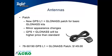And then finally, a bit of detail on the patch antennas for GLONASS. Unlike the RX-830, where we have one antenna that covers both applications, on the patch there are separate antennas. So for your existing standard non-GLONASS kits, you'll continue to receive the same patch that you've received in the past. But if you use GLONASS, you will need a different patch antenna. Of course, it will be included in our GLONASS kits, but be aware that it's a different part number and it has a different price for the GLONASS patch.